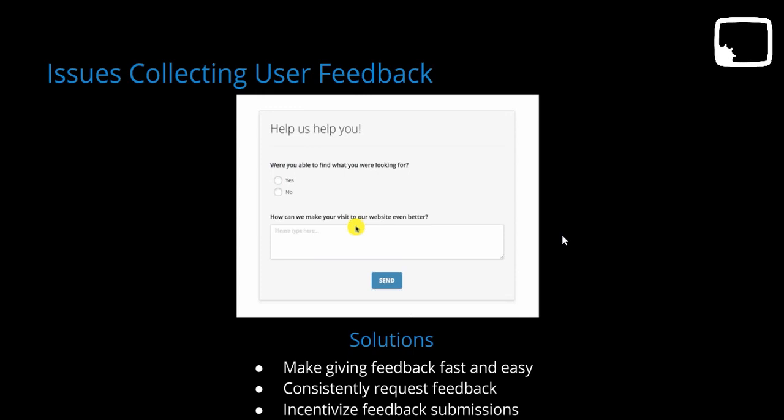And one option you can use is even to incentivize feedback submissions. You could bring people on and say, hey, enter to win a $50 Amazon gift card, simply fill out this quick survey, and we'll be eternally grateful, right? Those things alone can make a huge impact on getting more of the people visiting your site to provide that feedback that you need.